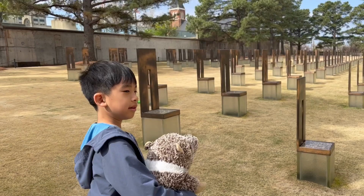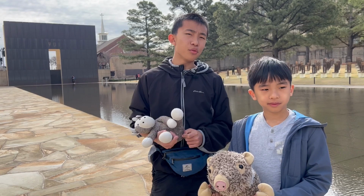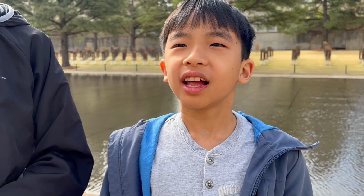We're now in Ground Zero, where the bomb exploded the building. And that is the Oklahoma City National Memorial and Museum. This museum was very interesting. I learned quite a lot about the bombing here. This museum is important to visit to learn about the domestic terrorism that happened.